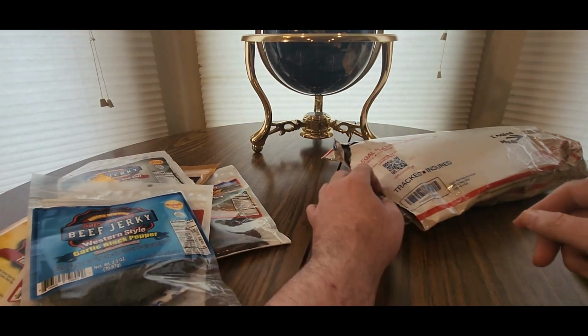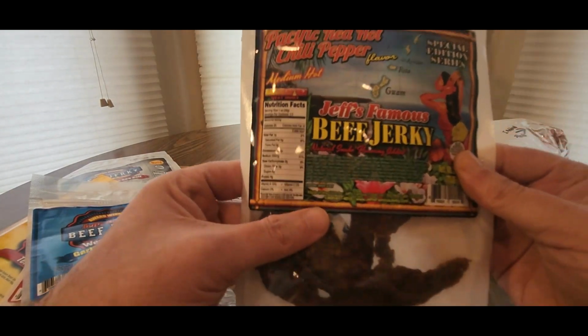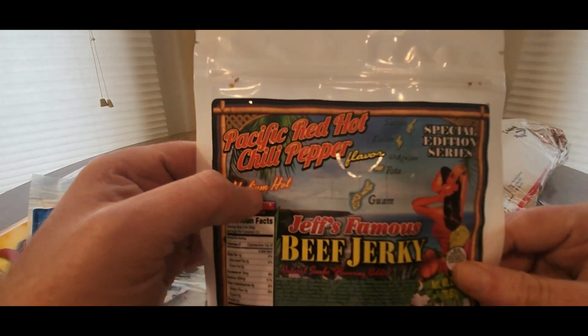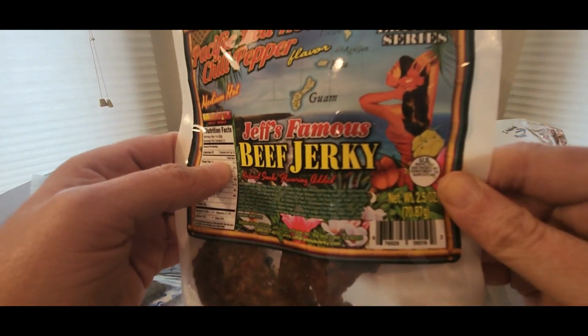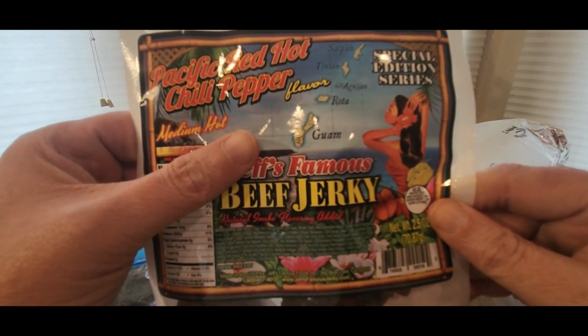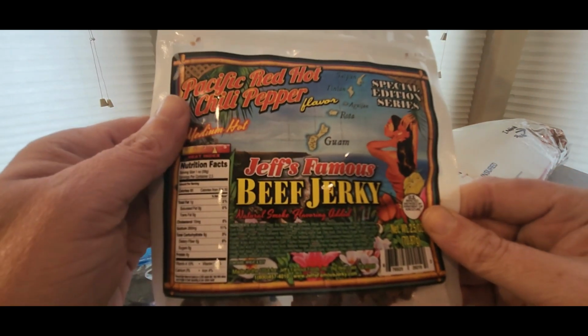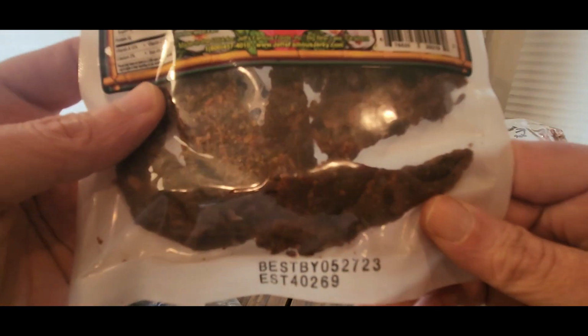I know my dog likes jerky, but I'm not gonna give him the hot ones. Oh wow, we got more. Pacific red hot chili pepper. Pretty cool. Guam, Rota, Spain, Saipan. Some bags you can see through, but this one looks pretty good.